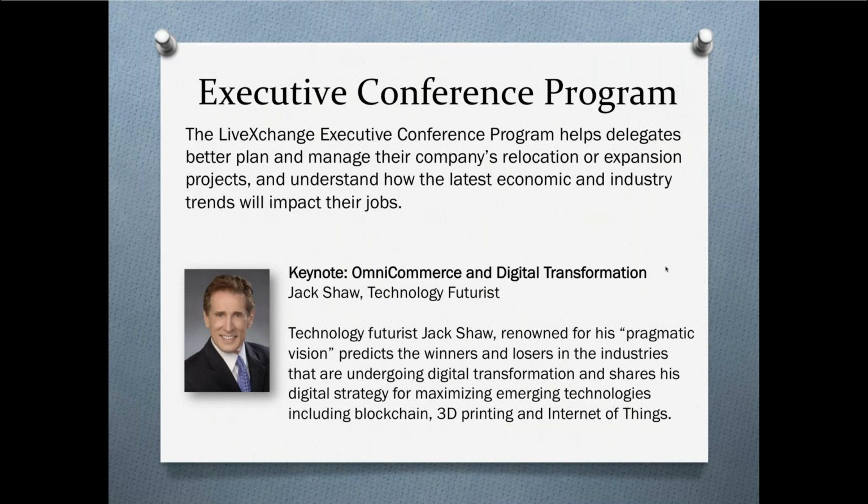So our keynote this year is Jack Shaw. Jack is a technology futurist, so he's going to be looking at the industries that are undergoing digital transformation. And he's also going to give his strategy on how you maximize emerging technologies like 3D printing, Internet of Things, and blockchain.